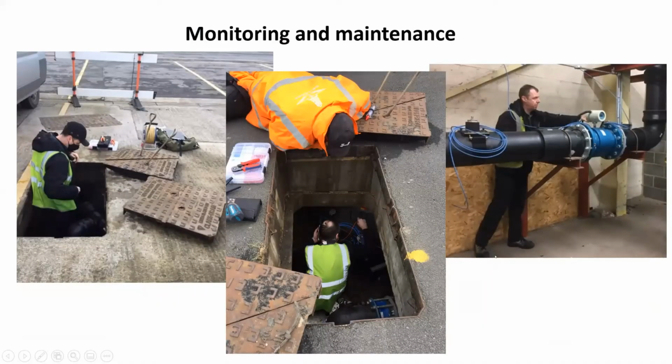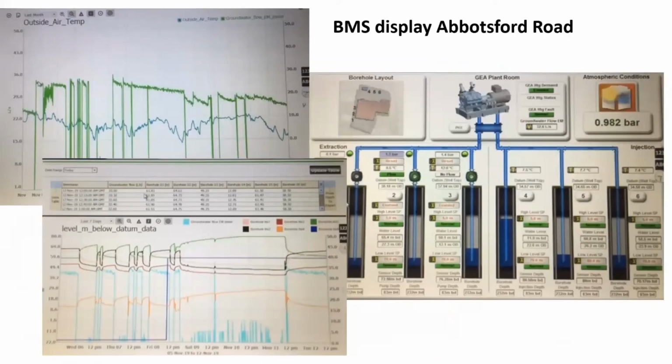Monitoring and maintenance is key to understanding and maintaining the effectiveness of this heat pump system, and it requires a good team, really well experienced, although it has to be said there are not many people who have this experience at the moment. We find that we can get some very useful information from the BMS displays in terms of discharge rate, ambient temperatures, borehole injection water levels and abstraction water levels. And then we have a nice visual display there showing what's going on with the boreholes.